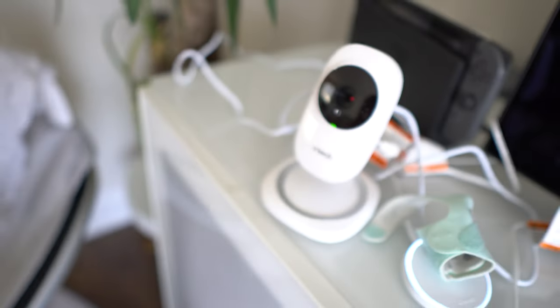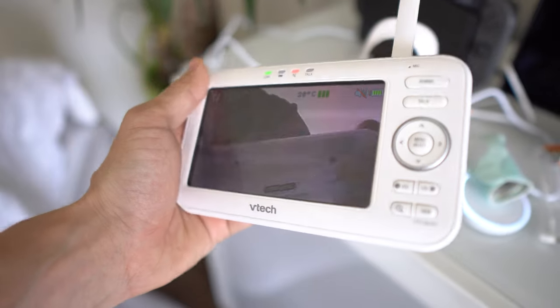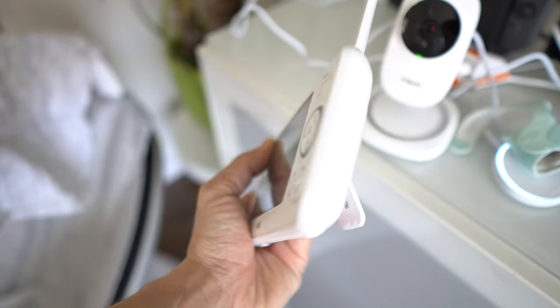A VTech baby camera monitor. This is wireless, you can carry this around and hear the baby, see the baby, you get the temperature and it can play lullabies. This has been pretty good when you're running around.